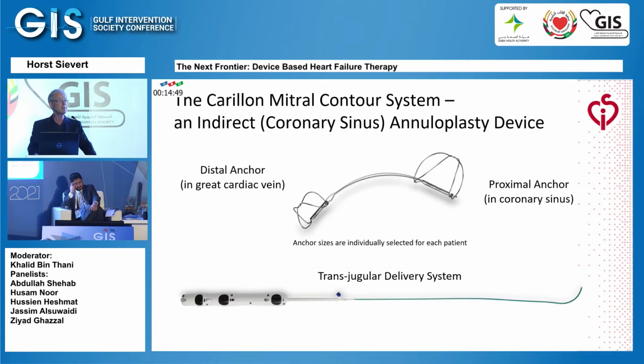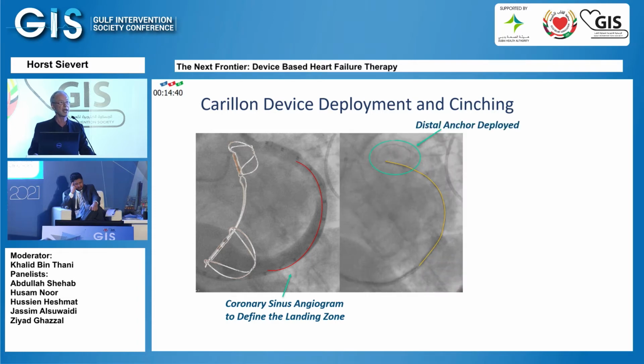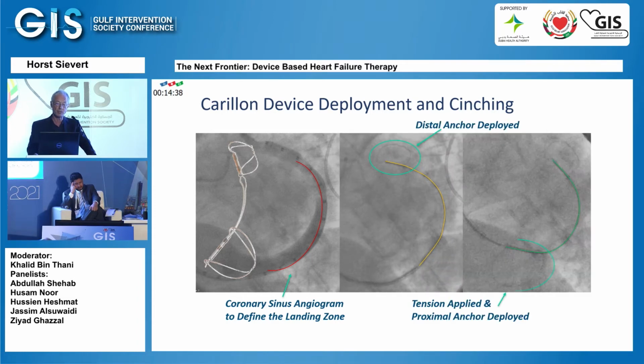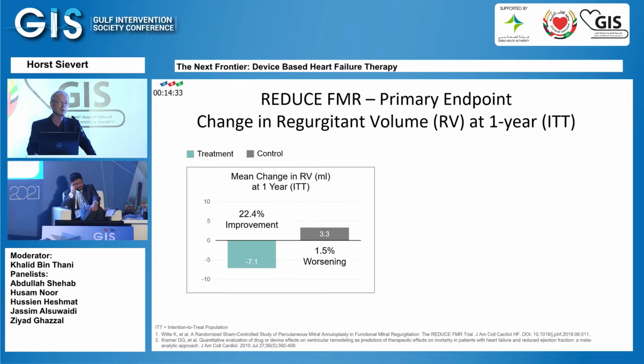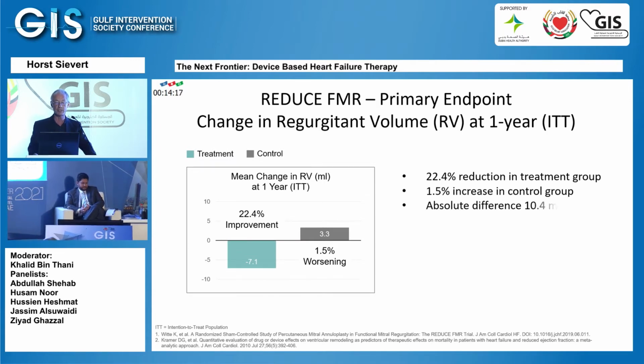The other device which has been used to treat functional mitral regurgitation is the Carillon device. It's a coronary sinus approach, so you enter the coronary sinus, you put a distal anchor, and then you apply tension, and you apply a proximal anchor, and this reduces the diameter of the mitral valve and reduces MR. This was the randomized, actually sham-controlled trial with this device. The primary endpoint had been change in regurgitant volume at 1 year in the intention to treat group. There was a 22% reduction in the treatment group and a 1.5 increase in the control group.